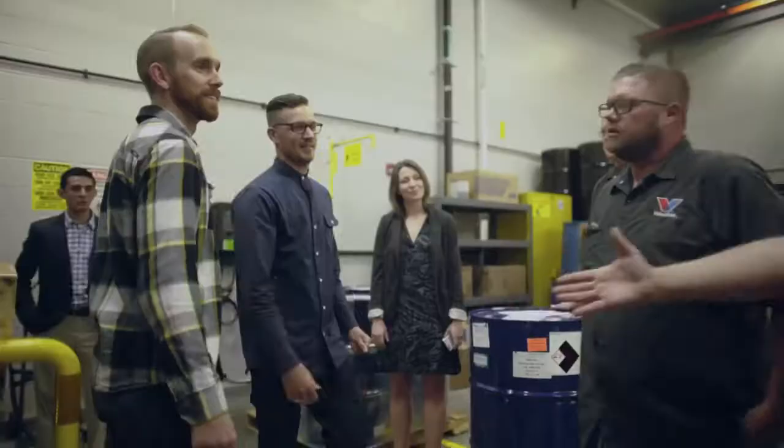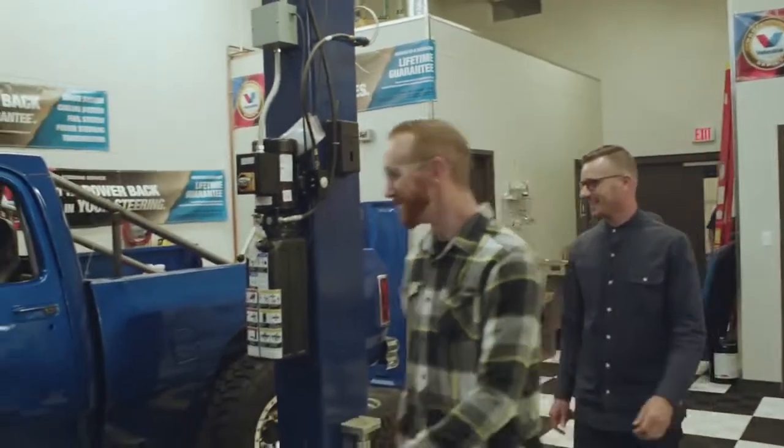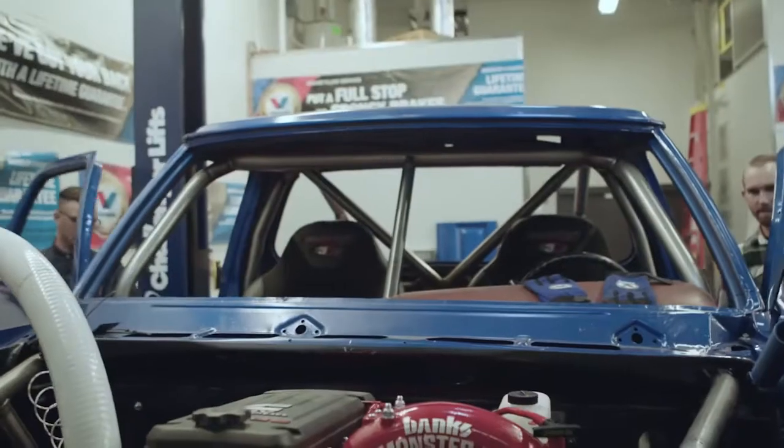The drivers showed up. We got to meet those guys for the first time. Real nice couple of guys. It'll be interesting seeing their reaction to Baja because their reaction to the truck was awesome. Oh my God, this thing is wild.